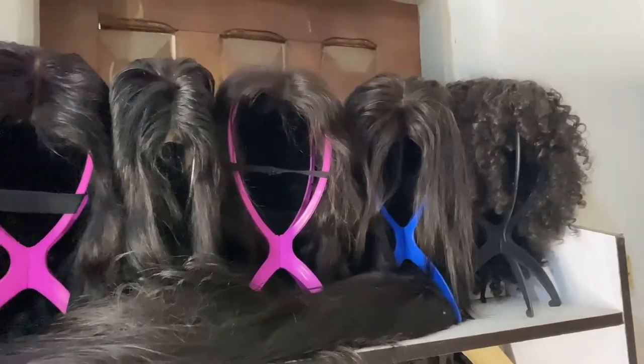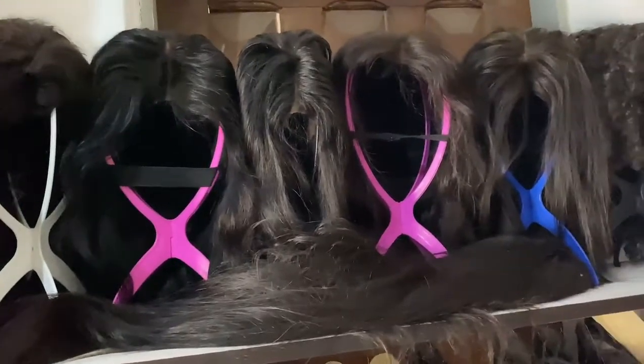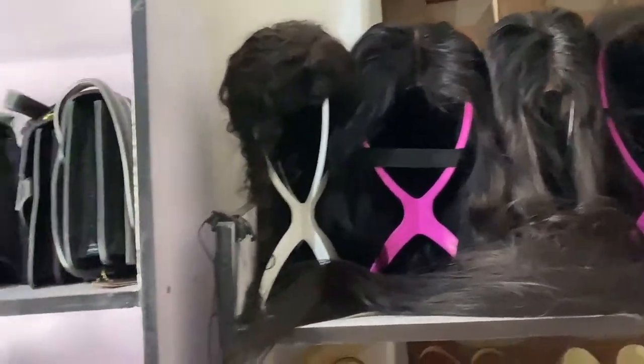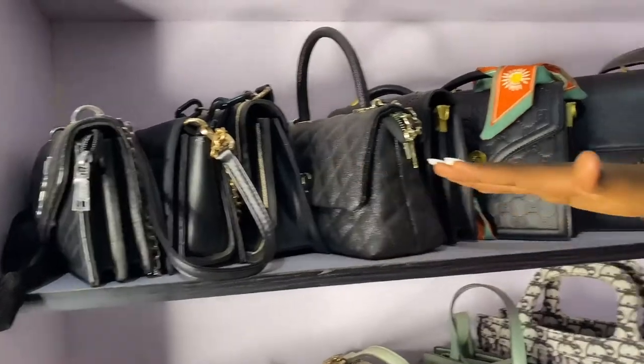Some of our wigs again. We need to get more. We need more space to hang our wigs. We are soon. Yes. So let's show you our bags. Our bags. You can see black bags.